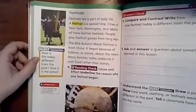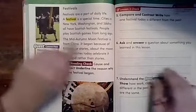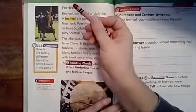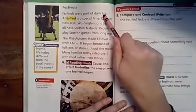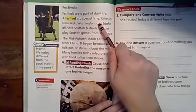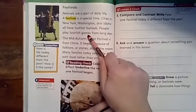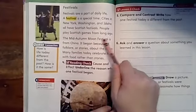All right. Oh, this is exciting. And it reminds me of a while ago when we were allowed to do these things before COVID, like festivals. Festivals are kind of like special parties or celebrations. Here we grab that crayon and let's read together. Festivals are a part of daily life, and you could read with me or you could just be a listener. A festival is a special time. Cities in New York, Washington, and Idaho all have Scottish festivals. People play Scottish games from long ago. The Mid-Autumn Moon Festival is from China.